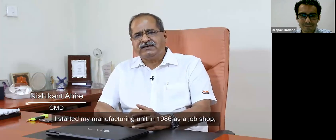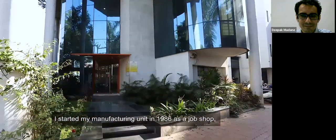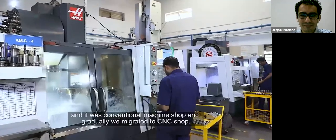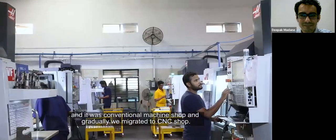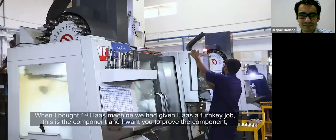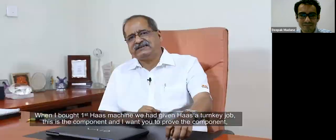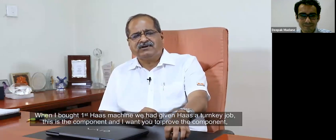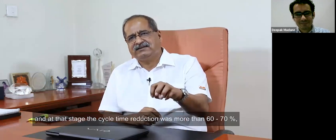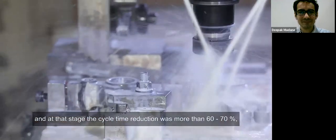I started my manufacturing unit in 1986 as a job shop, and it was a conventional machine shop, and gradually we migrated to CNC shop. When I bought first machine, we have given HAAS a turnkey job. Yes, this is the component and I want you to prove the component. And at that stage, the cycle time reduction was more than 60-70%.